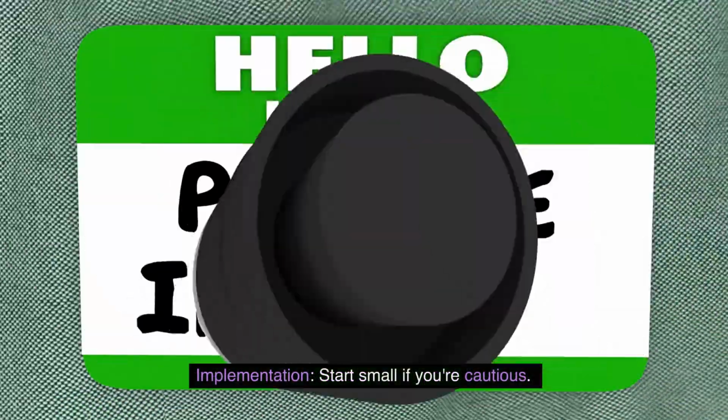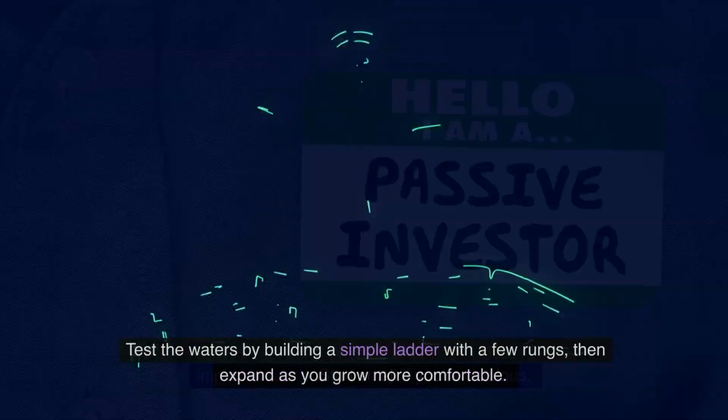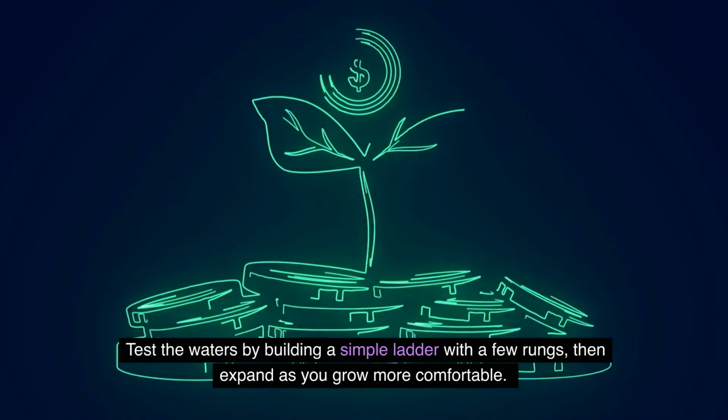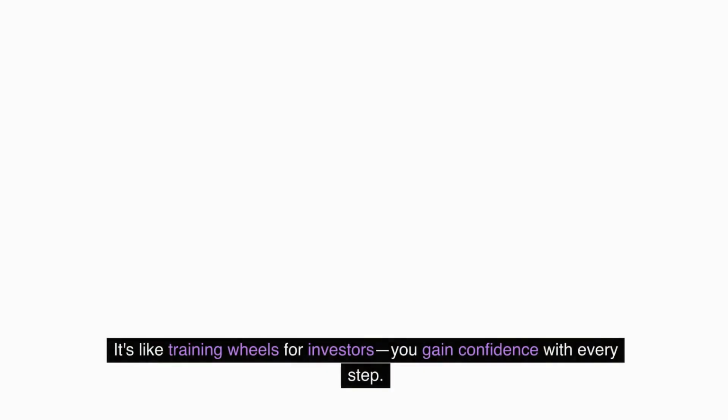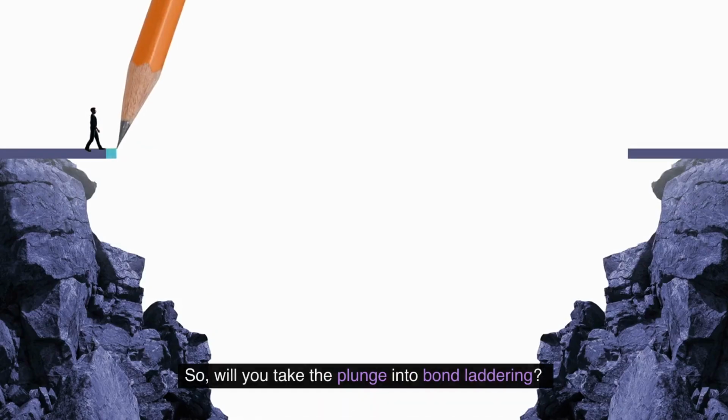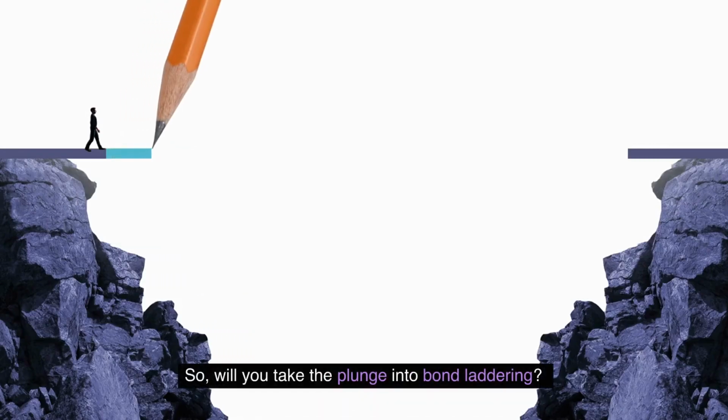Implementation. Start small if you're cautious. Test the waters by building a simple ladder with a few rungs, then expand as you grow more comfortable. It's like training wheels for investors, you gain confidence with every step. Your next move. So, will you take the plunge into bond laddering?